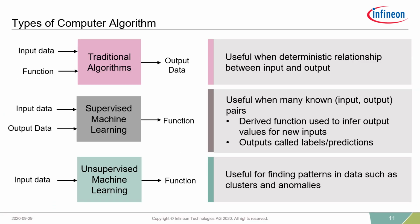Here we've divided computer algorithms into traditional algorithms and machine learning algorithms. With traditional algorithms, you write a function, pass it some input data, and it gives you the input data with the function applied as output data. This works perfectly well when the function between input and output data is reasonably easy to describe, but for many applications this is not the case, which is where machine learning comes in. In machine learning, the machine is trying to learn a function.